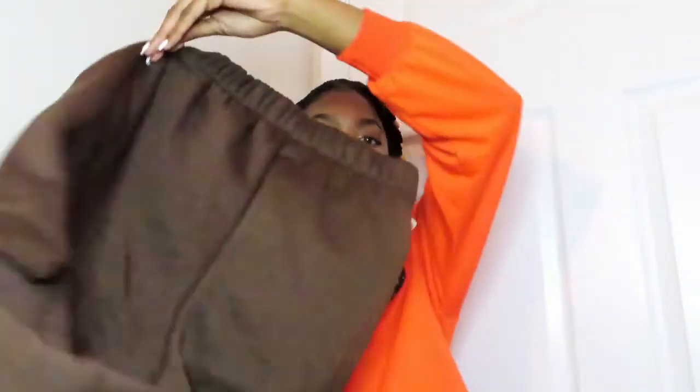Next thing are some sweatpants. I got these from Ross, I believe. This is a size small. I don't have brown sweatpants, so I was like, maybe I should get one. I don't know what I'm gonna wear it with. So I got these like brown sweatpants. I mean, that's pretty much what it is, brown sweatpants. So hopefully I find something to wear with this.